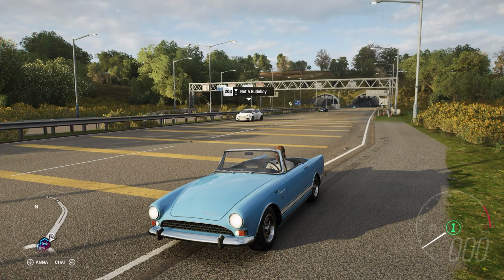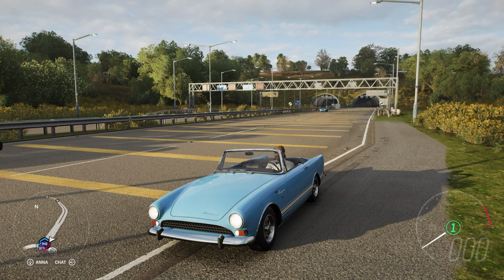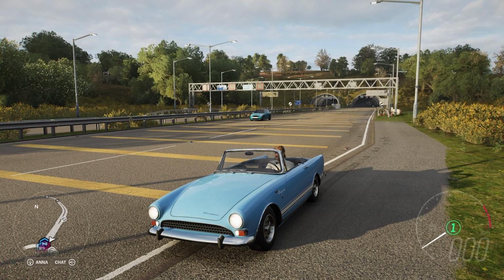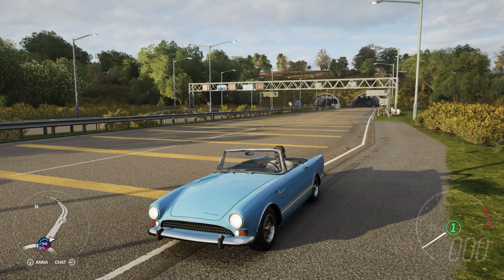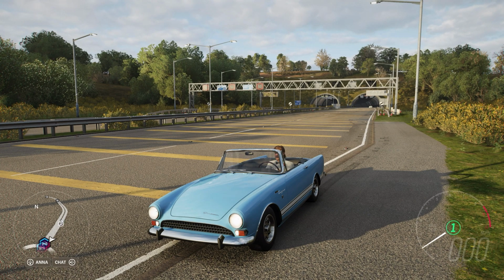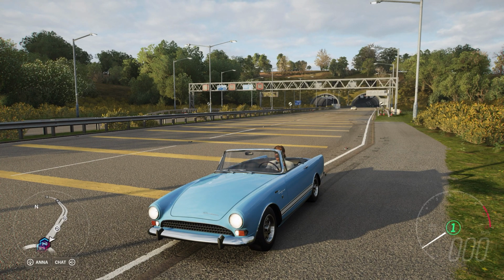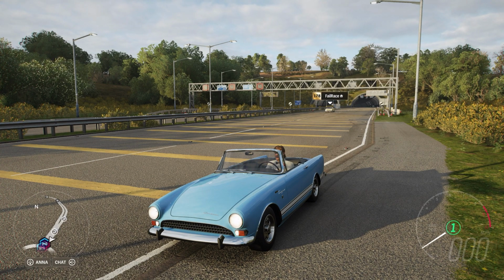It also got to 261 on this side of the motorway. So pretty much fairly consistent. Obviously the handling is awful at those kind of speeds, which is no real surprise. I mean, look at it. But still, the fact it was able to get up to those speeds is mightily impressive, and far from the slowest that we've had on this series.